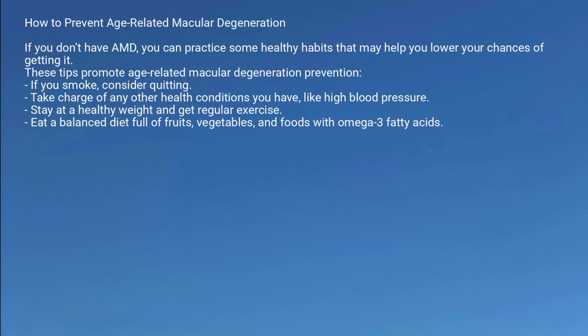How to prevent age-related macular degeneration. If you don't have AMD, you can practice some healthy habits that may help you lower your chances of getting it. These tips promote age-related macular degeneration prevention. If you smoke, consider quitting. Take charge of any other health conditions you have, like high blood pressure. Stay at a healthy weight and get regular exercise. Eat a balanced diet full of fruits, vegetables, and foods with omega-3 fatty acids.